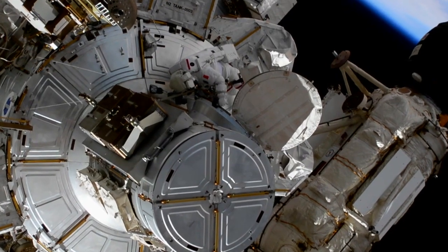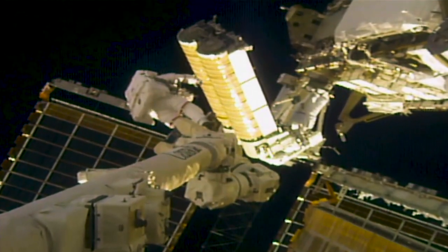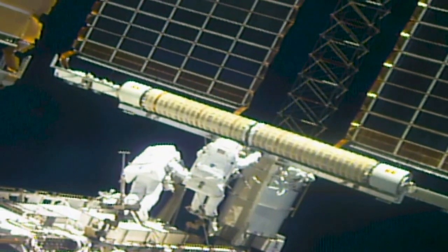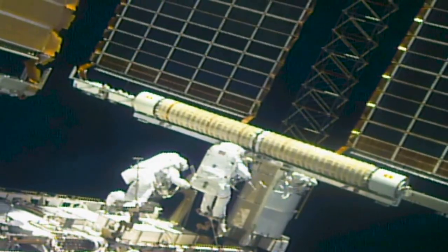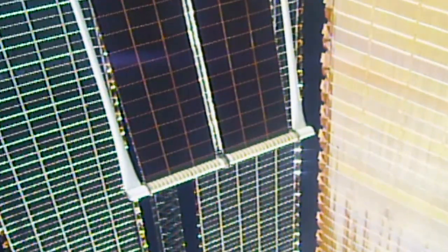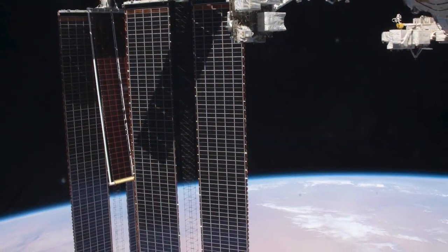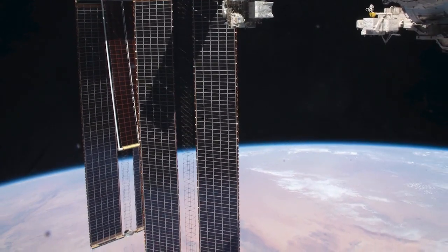5 days later brought Kimbrough and Pesquet back out to the far-reaching P6 truss to work on the installation of the second new solar array. These 2 new solar arrays arrived recently on SpaceX's 22nd cargo vehicle and are the first of 6 planned arrays. When the 6 new solar arrays are installed, they will provide up to 120 kilowatts of augmented power during orbital daytime to the space station, ensuring continued habitability and science utilization for many more years to come.